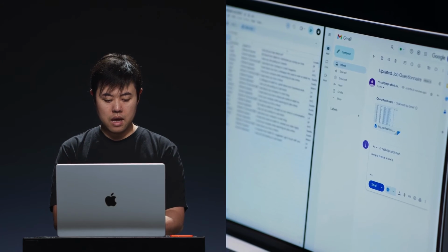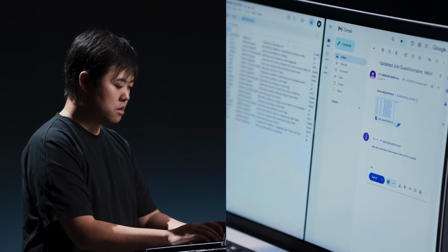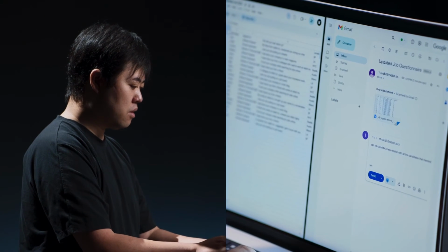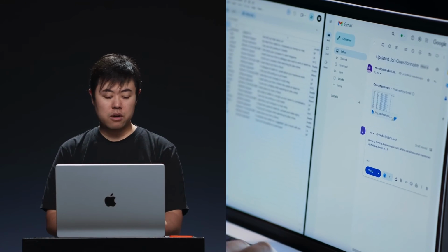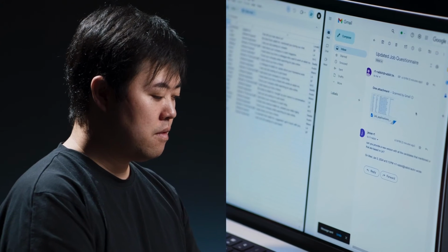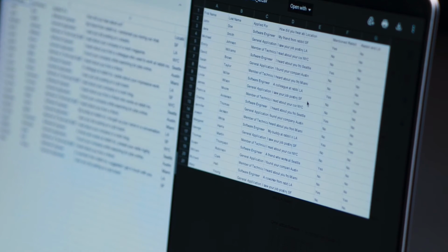Can you add another column that matches candidates who have included Rabbit in their question and are LA based? I just replied to the email, hit send, and I got a refined version from RabbitOS through my email.